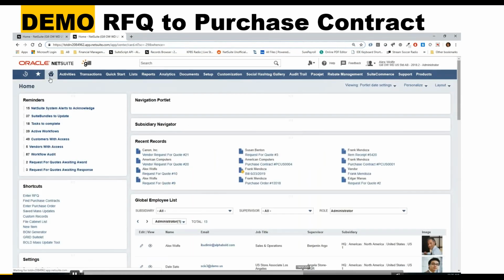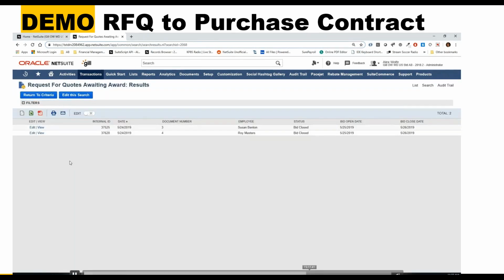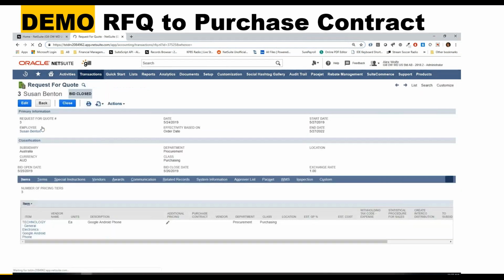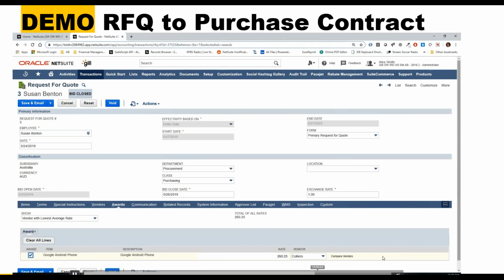So now I'm going to go back to the home page, and I'm going to click on Request for Quotes Awaiting Award. And I'm going to demonstrate how we can award a request for quote or a bid to a supplier. Okay. So the bid is closed, and notice now we have the awards tab. You can see it. So here's a different item, a Google Android phone, and I will edit this transaction, and I will award this item to my vendor.